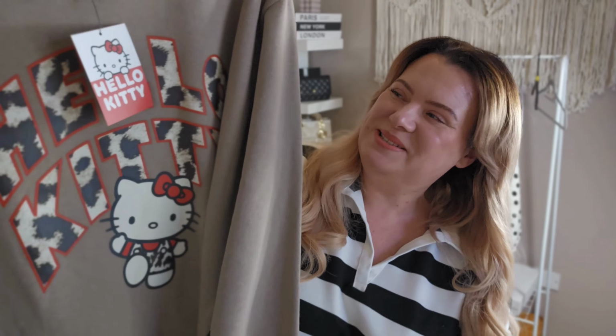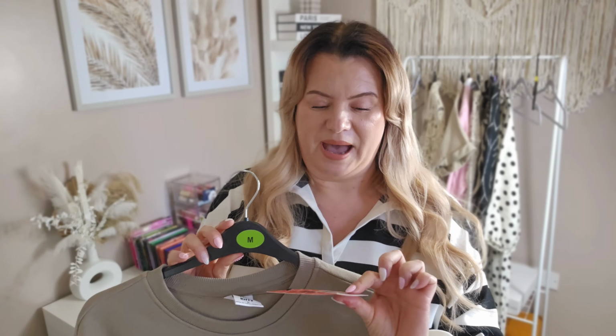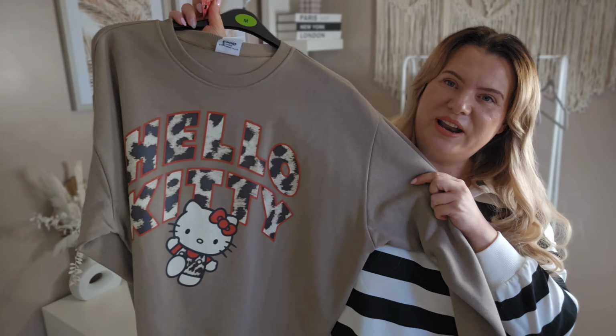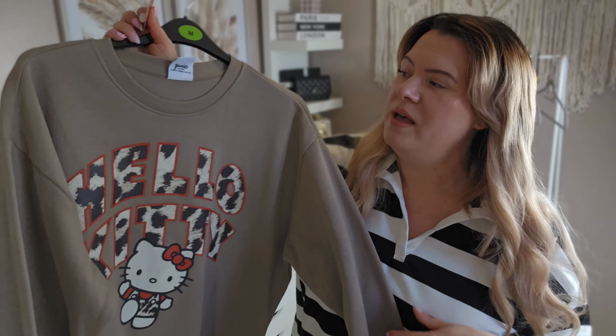Absolutely love this. And then, surprise, surprise, I picked up a Hello Kitty item. So I got this sweater. I actually saw this when it was full price and didn't buy it because I thought, I've got a lot of them, and this was £16 originally, and I didn't pick it up. But I kind of regretted it because it is really cute, isn't it? I kind of like the logo that they've done with it, where it's got like the leopard print on it, and then obviously Kitty at the bottom here. And I do like this colour as well.